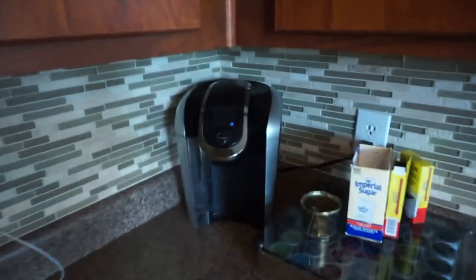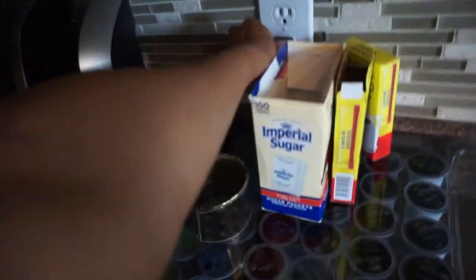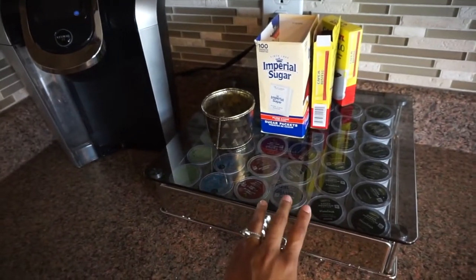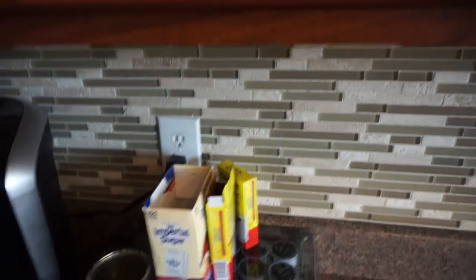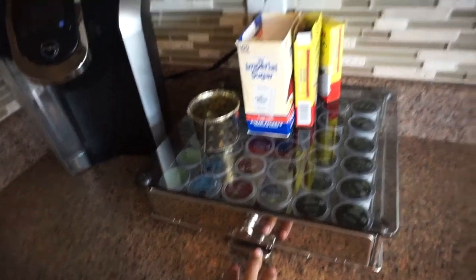And then I had to take the Keurig off of this little stand here because of the height. This wouldn't even open or fit under here with this on top of the stand. So yeah, but look, all these boxes.